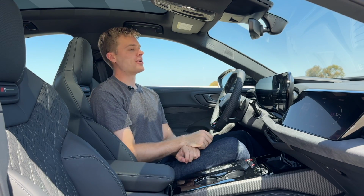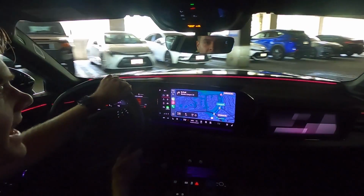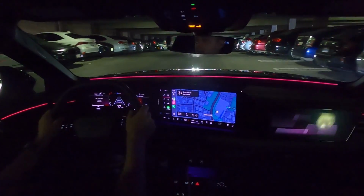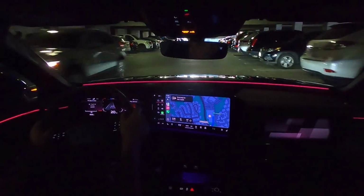But the most important part of this vehicle is how it drives, so let's get it on the road. All right, as I am navigating myself out of this parking structure, I just wanted to showcase the incredible ambient lighting in this vehicle. Audi is king of lighting, and this S5 is no exception.